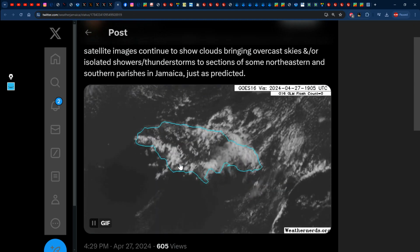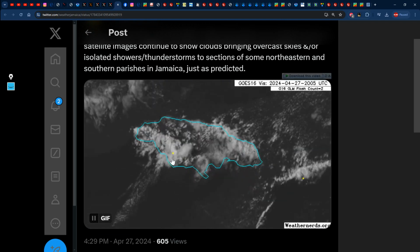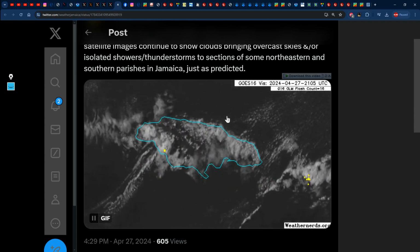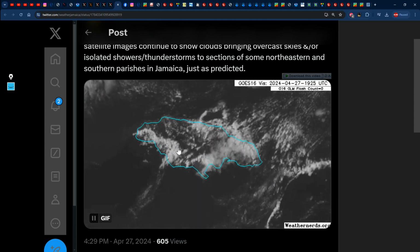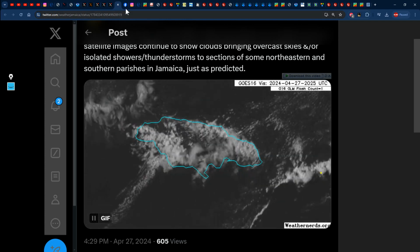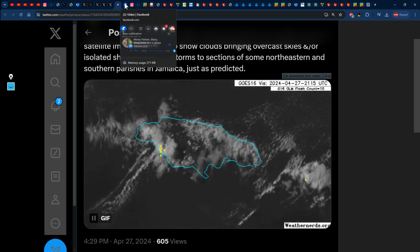Highlighting the sparkling yellow dots. We saw that we had some amount of lightning strikes, if not lightning flashes, across sections of the southwest as well, while we still had that cloud cover and rainfall activity across the north. So sections of St. Ann, St. Mary, Portland, sections of St. Catherine, Kingston, St. Andrew, sections of St. Elizabeth, and Westmoreland definitely got an isolated shower, more so that thunderstorm activity across sections of St. Elizabeth right there.